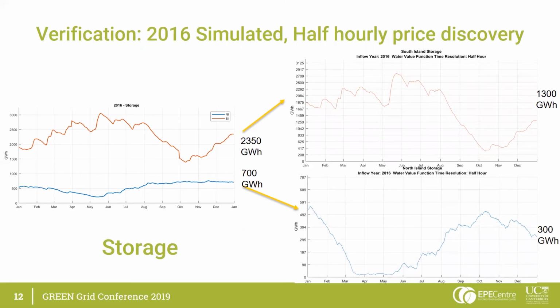With half-hourly price discovery, some weird things happen. First of all, the South Island lake level drops and the North Island lake level rises. Why is that? If you're doing half-hourly price discovery, there are times when there is full power being transmitted from the South Island to the North Island, and the HVDC link is the constraint. Actually, it's not the DC link, it's the reserves requirement for the DC link that constrains the power flow on the DC link. When that happens, of course, in the market, you get a high price in the North Island because there's load that's difficult to meet, and you get a low price in the South Island because there's stranded water.